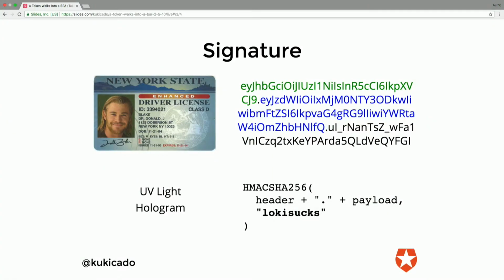And to get this last part of the token, we actually run a hashing function to basically sign the token. And the way we do this is we take the header of the JSON Web Token, base64 URL encoded. We take the payload of the token, and then we run it through a cryptographic algorithm. And in this case, I'm using HMAC SHA-256. And with the HMAC algorithm, we're using a string-based password. So in my example here, I am passing in my header, my payload, and the password Loki sucks.